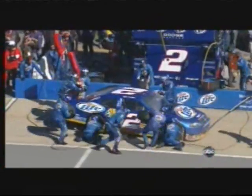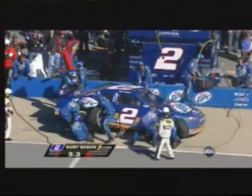Yeah, if you're wondering, we're talking about handling, it's not really an issue. Why are they putting four tires on? It's because they have to put two cans of fuel in. They can change four tires in about the same amount of time.